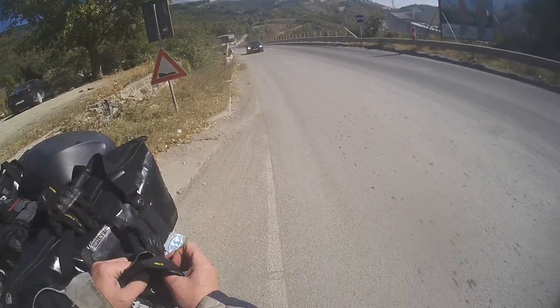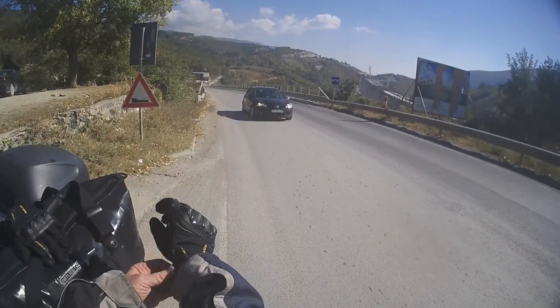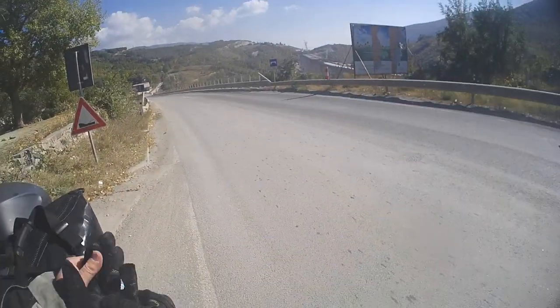This road's got major holes in it. Everybody has to slow down. It's like watching people on an obstacle course go over it.